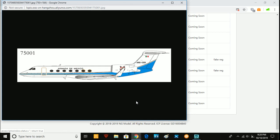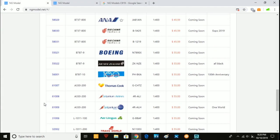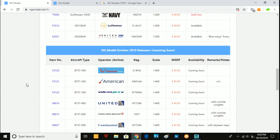And then finally we have a Gulfstream. I really like these new Gulfstreams. And this one is an official Mexican government G550. The registration is Alpha November X-Ray-1201.